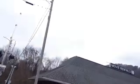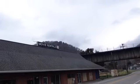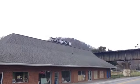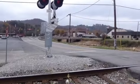And what does Rocky Top have that most places don't have? A movie rental place. Look at that. Movie rentals, which of course, like a lot of places, have gone out of business, but they still have the sign right up there. Remember the old VHS cassette tapes, which, if you remember my other trucker hat that I still have, it's in the van, which is parked right over there, actually has a monster holding a VHS tape.